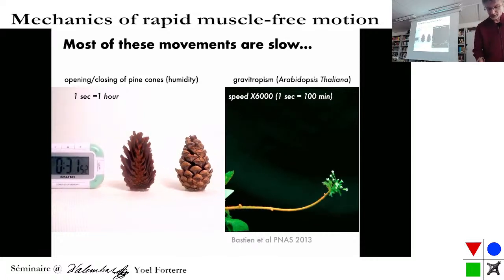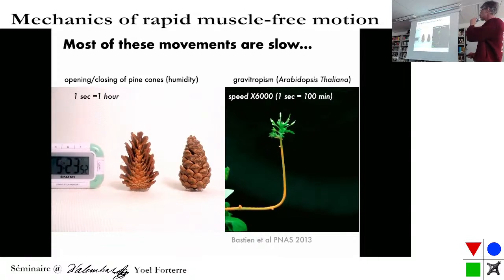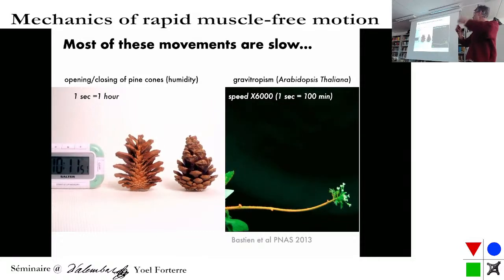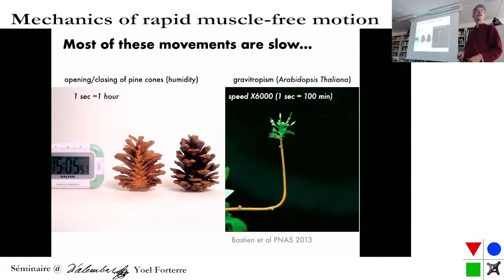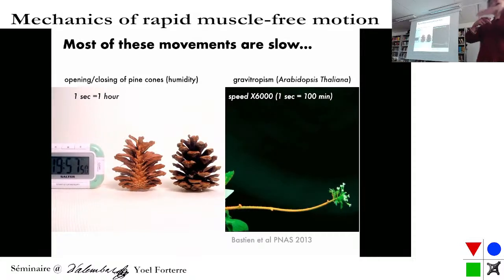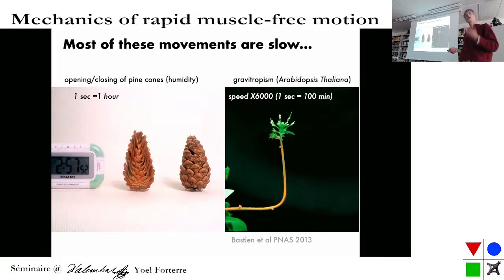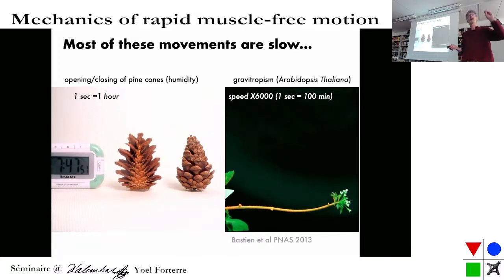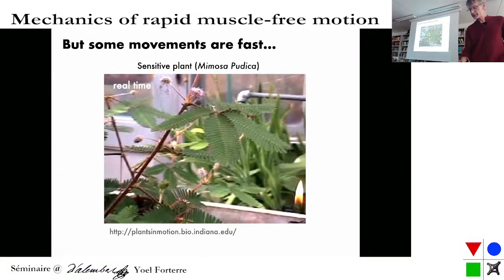So if I launch the movie, what you see here is the fast and slow reopening of the cone. And Etienne knows this very well because he worked on this some time ago. It's a purely passive motion driven by a humidity gradient, whereas here it's an active growth response to gravity. And there are actually gravity sensors inside the plants. Okay, so most plant movements are slow, but some are pretty fast.